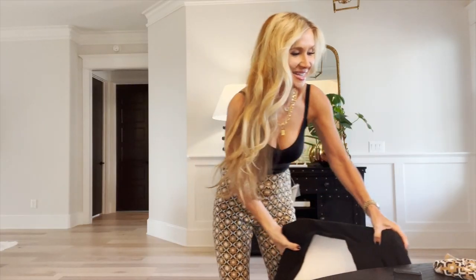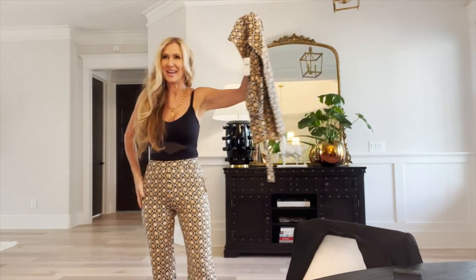And just to keep in line with that, I'm gonna try on the other outfit from Anthropologie, and then I'll be able to know what I am sending back. So I'll be right back. Okay, so this next thing from Anthropologie is a two-piece set.